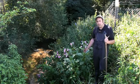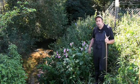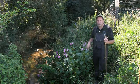us is that it's an annual plant, and in the autumn it dies down and it leaves the riverbank bare, so that when winter rainfall comes, that winter rainfall washes down through the banks and that sediment enters the watercourse.